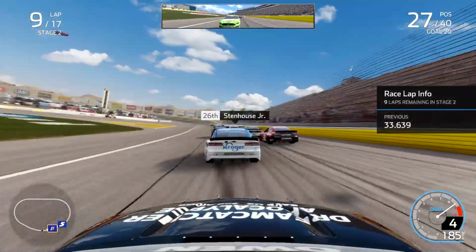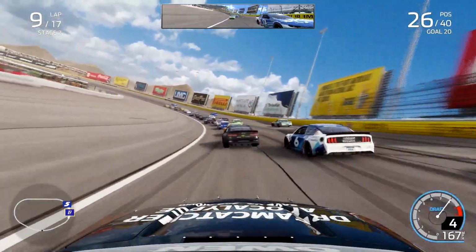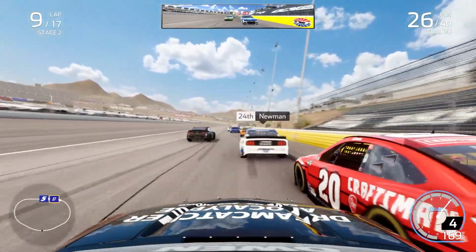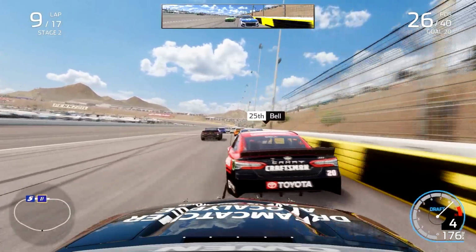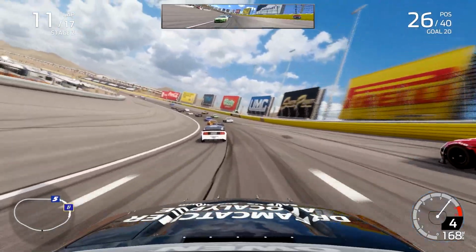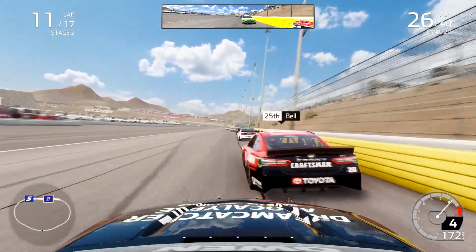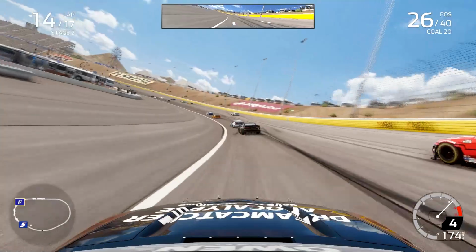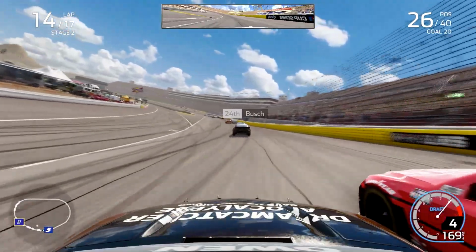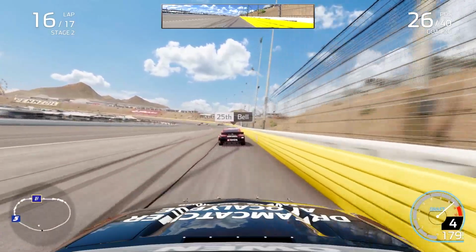Now, you would see me throw quite a big, bold move right there on Anthony Alfredo, kind of cutting his nose off. And then I dive up the inside of Stenhouse, as well as that number 20 of Christopher Bell, another Joe Gibbs Racing driver, not very strong today in that Craftsman Toyota Camry. So we would settle in behind him in that 26th spot, and then we would kind of get stuck in the 26th position. It turned into a battle between myself and Christopher Bell, but you know what? Things were looking good when you can battle with a Joe Gibbs Racing driver in these closing laps of stage 2, which was continuing to be led by Kyle Larson in that number 5 machine. On the exit of 4, close quarters right there with Christopher Bell, coming to the final couple laps of the stage.